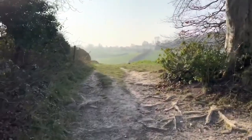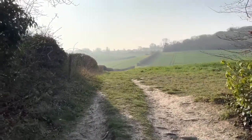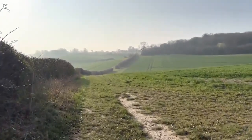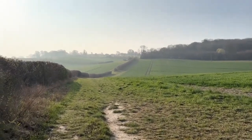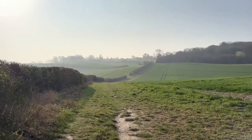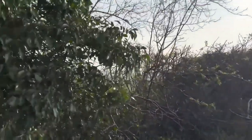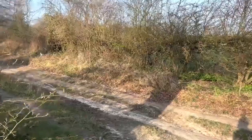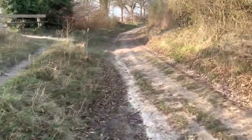Turn off in the path just here. You can make your walk a little bit shorter by about 5 miles and take a left turn here. That takes you up over onto High Down, where you can follow the down over to the left, and you'll follow the pathway back down into Pirton. There's also another route over there which will take you towards Welbury, which is a nice walk in itself, and we'll do that another day.